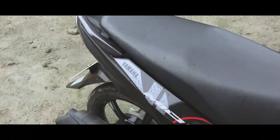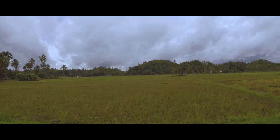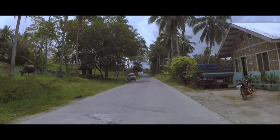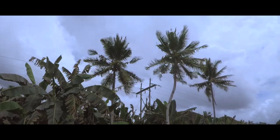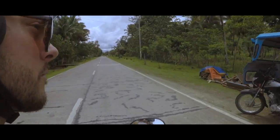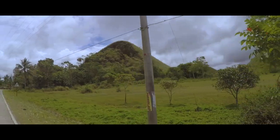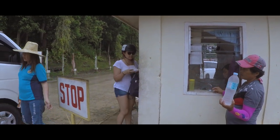Today we're going to Chocolate Hills. On this. About an hour and a half to get there.